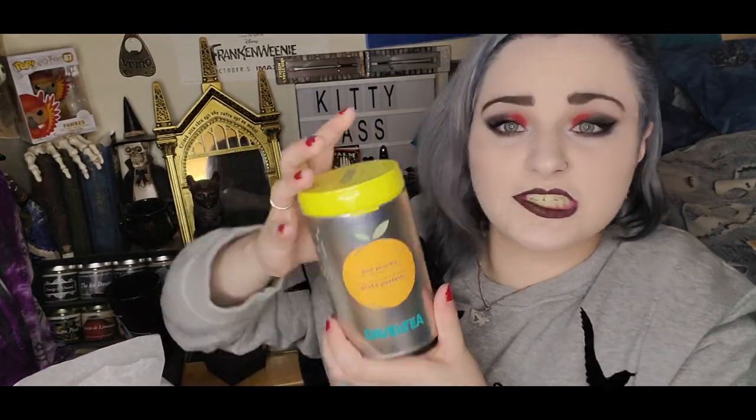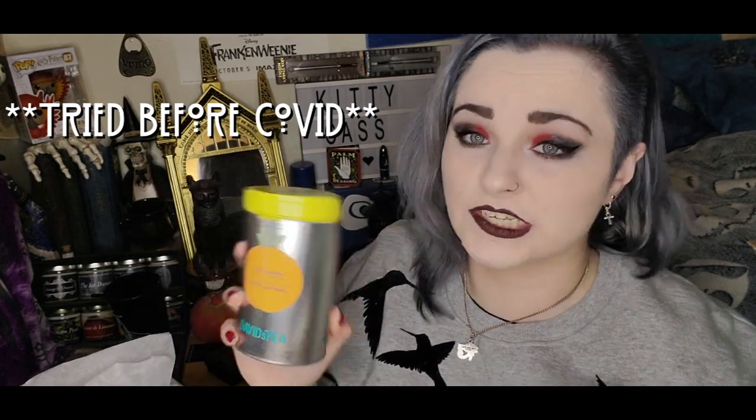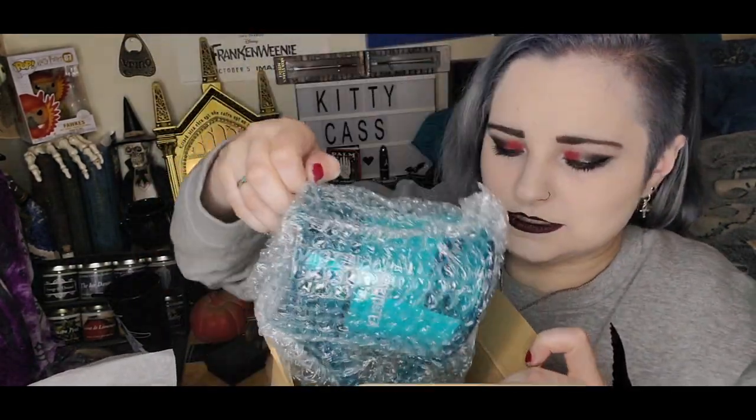And I got Just Peachy. A coworker of mine actually let me try her drink because she said it was amazing. I haven't really been getting into cold teas, but now I'm kind of getting into cold teas. So I picked up some Just Peachy. And since I'm getting into cold teas, I need somewhere to brew them, so I bought a tea brewer for that. So that's one box down. Now we're on to the second box.